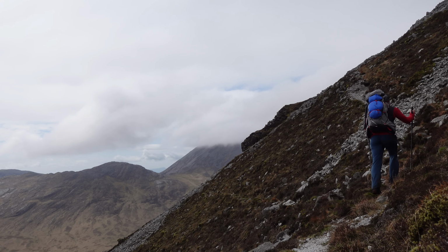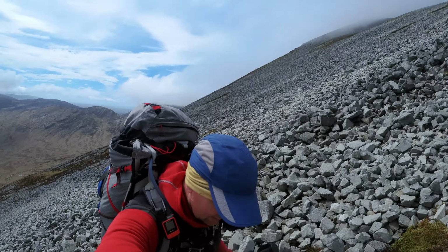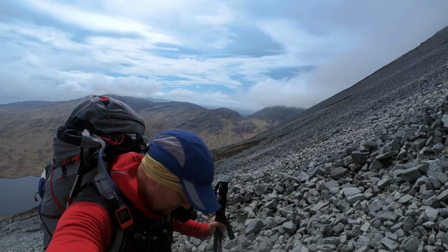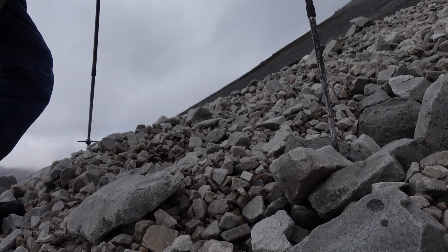Let's go. So I was correct in my synopsis. The path did start to go uphill, and it started to go uphill pretty steeply, and the ground just got rockier and rockier and more tricky. And those screes were just energy sapping as I headed up towards the first summit.